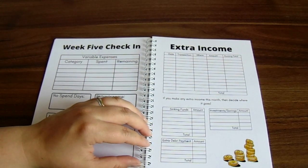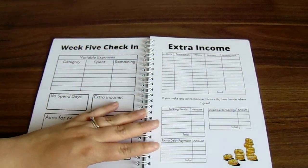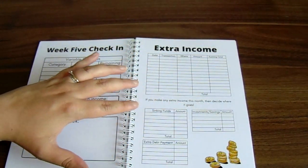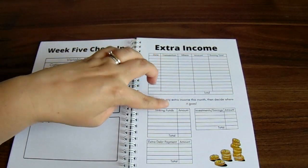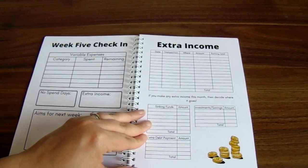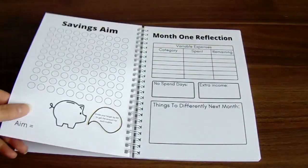So it's either going to go in a sinking fund, in savings or investments. If you've got debt, it might be an extra debt payment, and it just gives you the space to track it, so date, transaction, where, amount and running total. But then it says if you make any extra income this month, then decide where it goes. So you've got sinking funds, investments or savings, and extra debt payments, so that you're making a plan for all that extra income that you might make during the month in an ideal world.